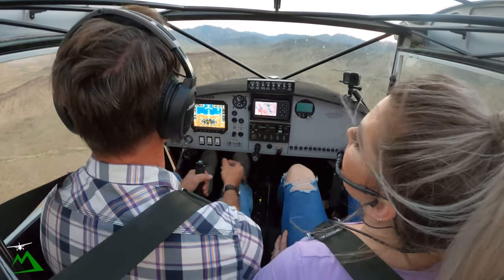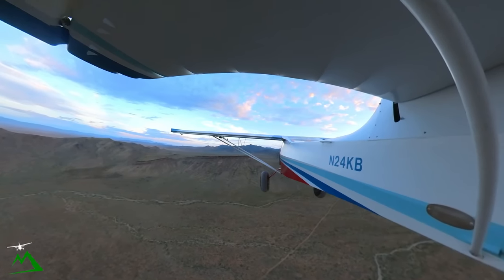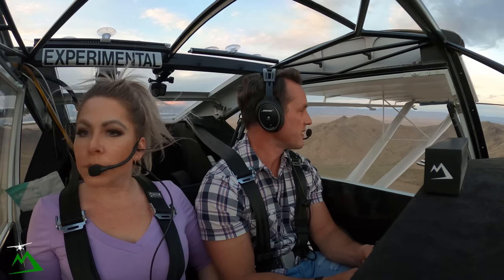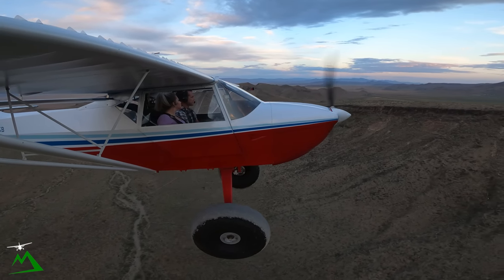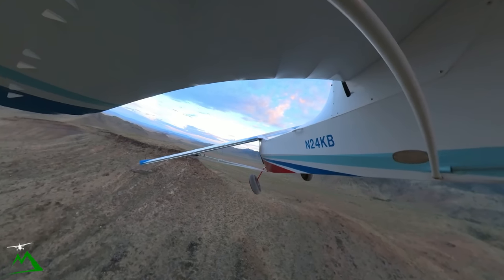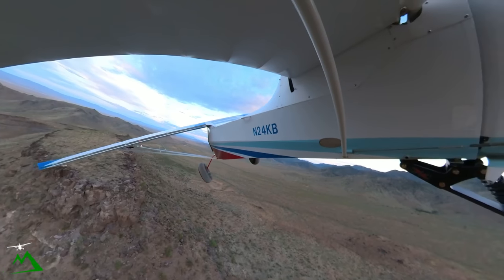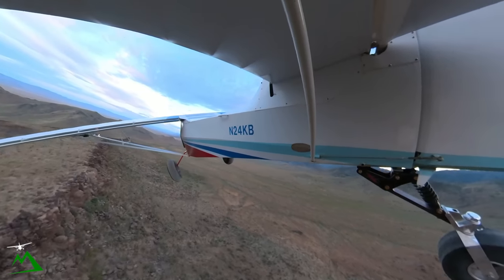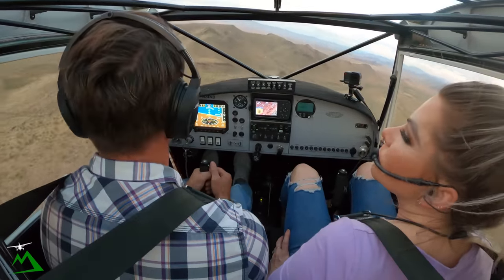Could you land on that? There's way too many rocks all around Arizona. A lot of places look like a lot of fun, but you'd have to come out here with a helicopter or something else to check it all out first. Yeah. It looks cool, though. Yeah, it does. Definitely long enough. If you cleared it all off, it would be pretty cool.